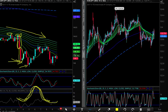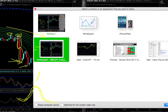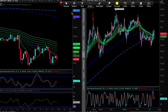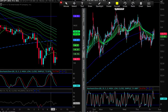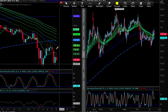So I sold some here, and then when you had the 15-minute cross, this was pretty much a good cycle here. And I forget what the 30-minute looked like. 30-minute cycle, just classic. They crossed right here, 7:30. It's still in a down cycle. So we just caught a little bit of this move down here.